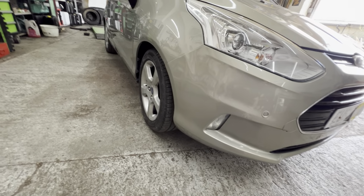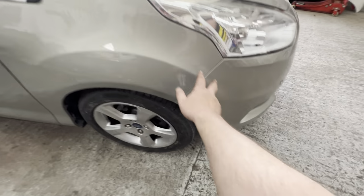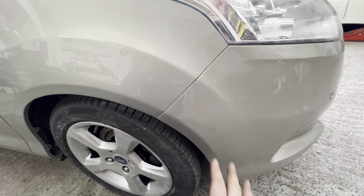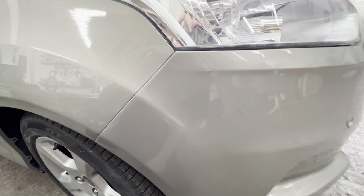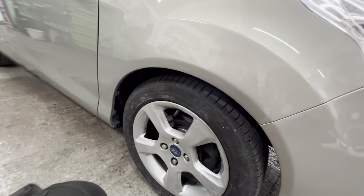He does a really good job, my painter. It's a very, very slightly different shade when it comes to the bumper and the wing. We know that. It always happens. It's not that bad, I've got to be honest. He's got it pretty good.